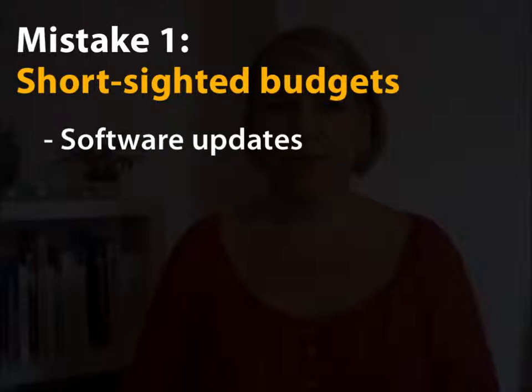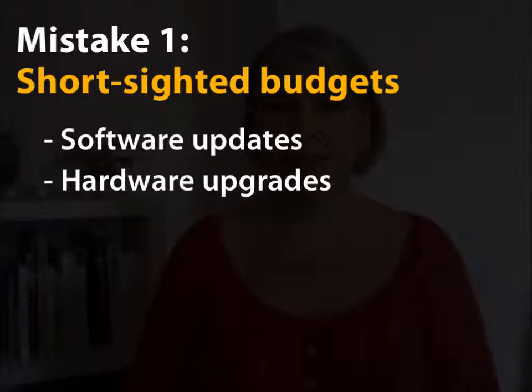Mistake number 1, short-sighted budgets. Make sure your budget doesn't just cover the initial system costs, but also includes software upgrades so you can stay current and get new features. And don't forget new hardware. No PC or screen lasts forever, and you may want to add more players or bandwidth in the future.